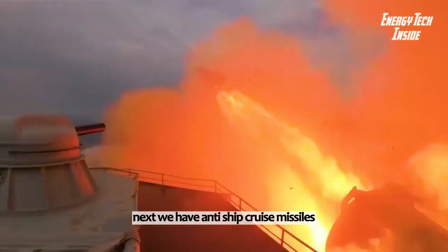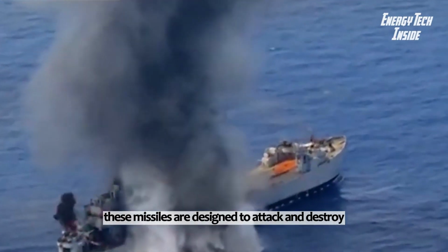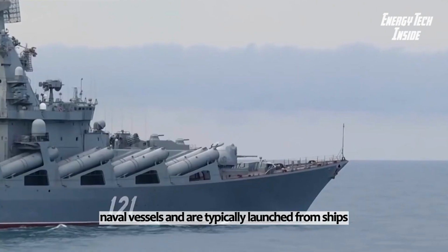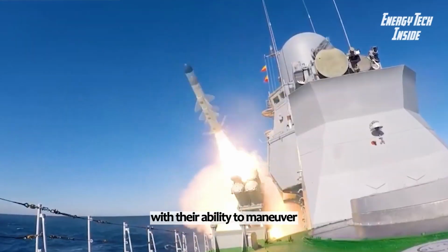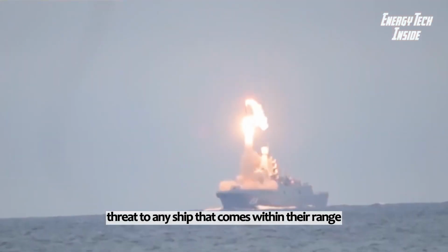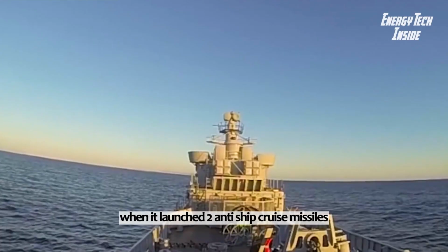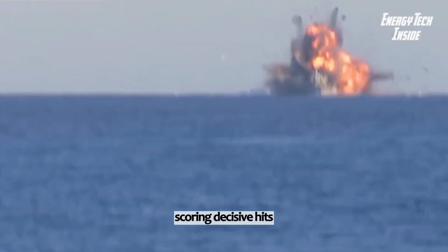Next, we have anti-ship cruise missiles. These missiles are designed to attack and destroy naval vessels and are typically launched from ships, aircraft, or land-based platforms. With their ability to maneuver and evade countermeasures, these missiles are a formidable threat to any ship that comes within their range.